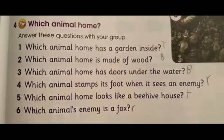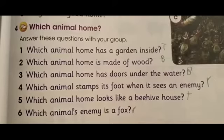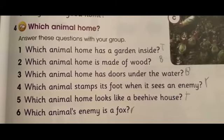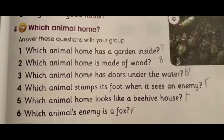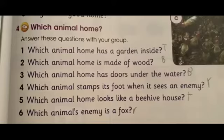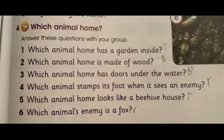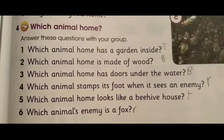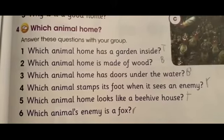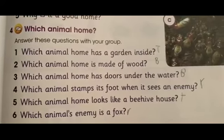Beaver's home. Which animal stamps its foot when it sees an enemy? Rabbit. Which animal home looks like a beehive house? Termites' home. Which animal's enemy is a fox? Rabbit.